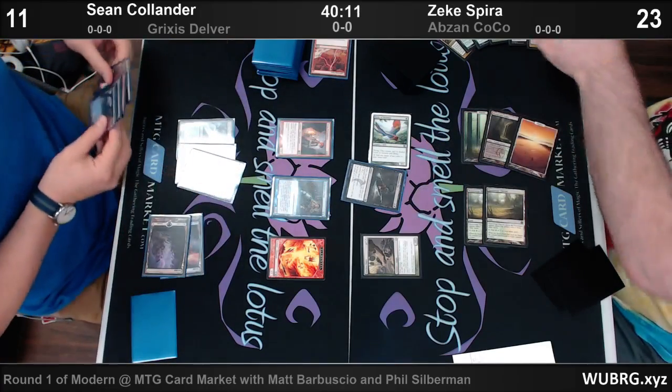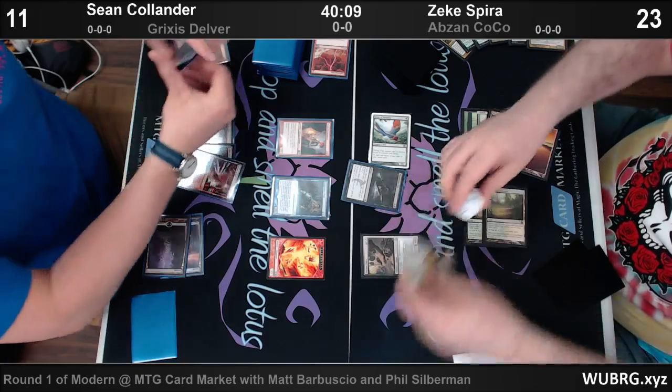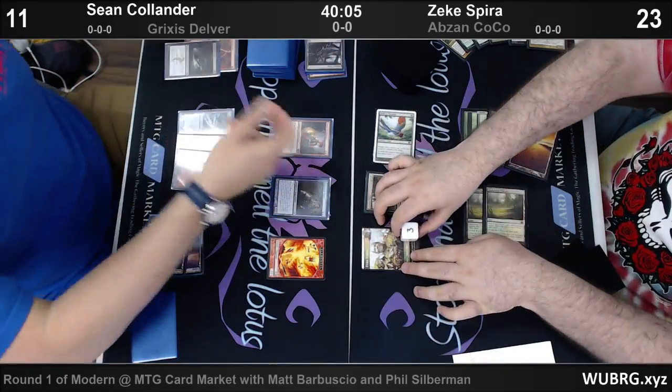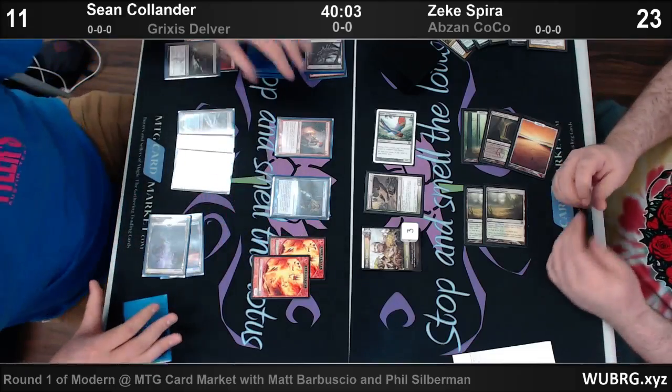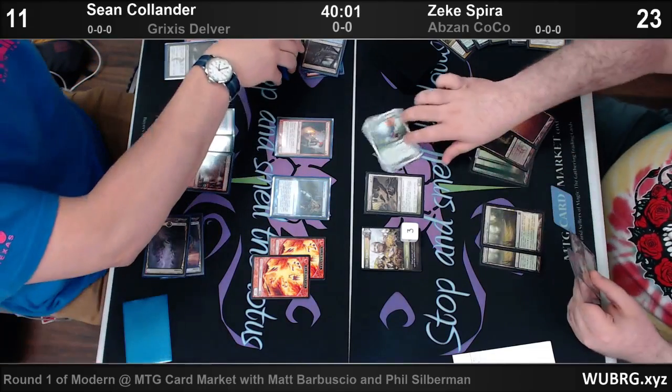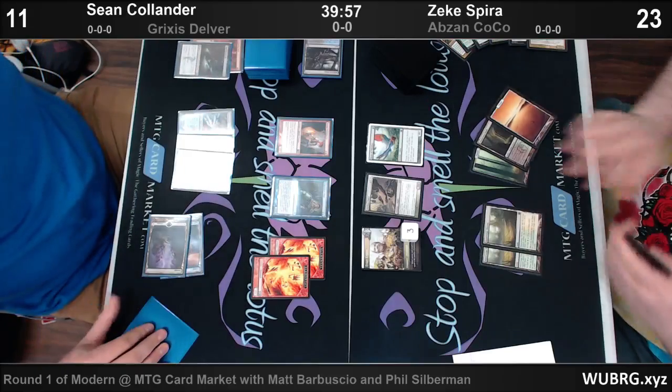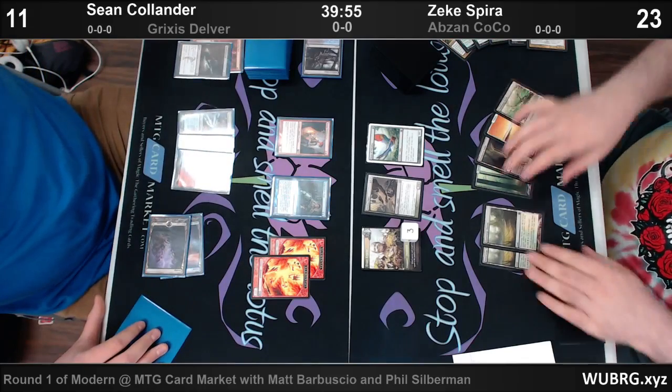Is that a Gurmag? No, because I saw the watermark. So Sean is going to Murderous Cut the Voice of Resurgence, which lets him turn his Mana Leak back on, but it's going to be tough for Mana Leak to get anything good here, given how much mana Zeke already has in play.